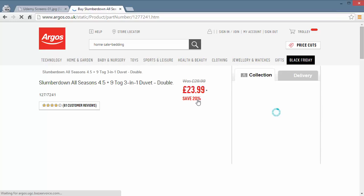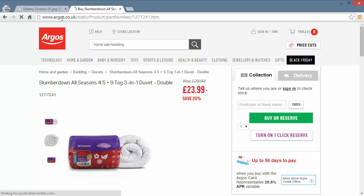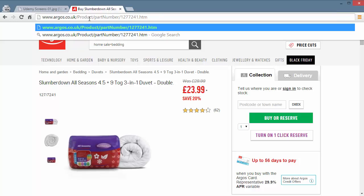So here, this is a little bit better, but could be a lot better. Here we have Argos/static, which is the subfolder they're in, product, part number. Wow. So really this isn't great. It works because that's the way their CMS, or content management system, outputs the data and the page names, but this is Slumber Down All Seasons, so really we could do without that. We don't need that.